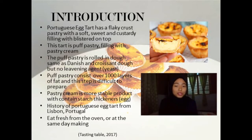The history of the Portuguese egg tart is from Lisbon, Portugal. My advice for eating the Portuguese egg tart is to eat it fresh from the oven or on the same day of making.